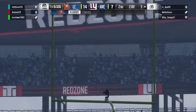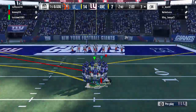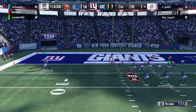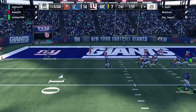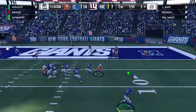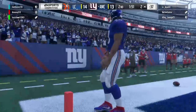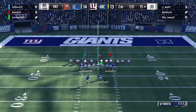Two minutes to go here in the first half. We're back to East Rutherford, but first this timeout. Chad Johnson lined up to the left. Wade in the gun. Eluding the pressure right. And he will score. Touchdown, Giants. It's their quarterback with his second touchdown here in this first half.